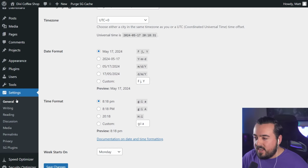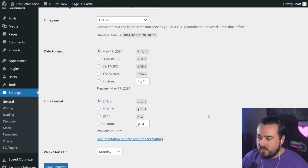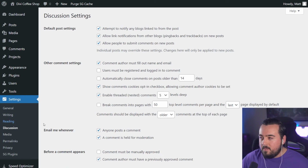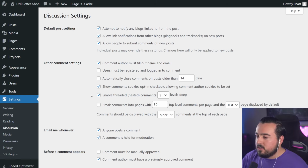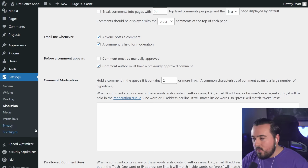You'll notice under settings, there are quite a few pages like the one we're on right now, general, and each of these has quite a few options for your website. So take some time, go through, make sure everything is configured the way that you would like. If you want to change the date or time format, you do that here. If you're going to enable comments, go to the discussions page. You can turn them on, off, the way they're moderated, and so on. So just take some time and make sure everything's configured the way you would like.